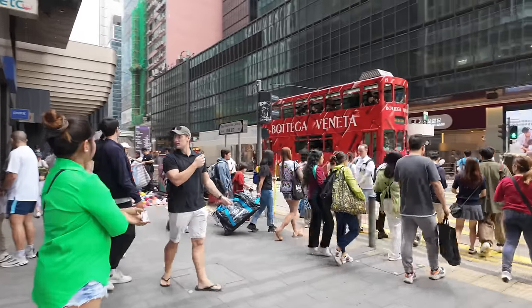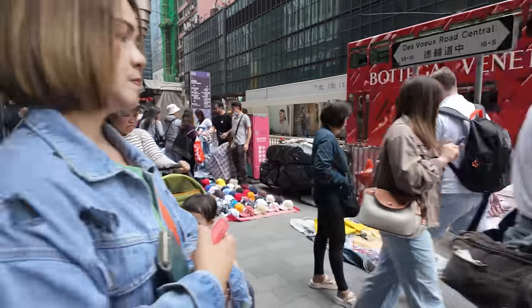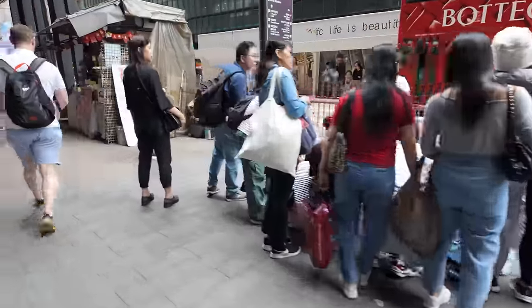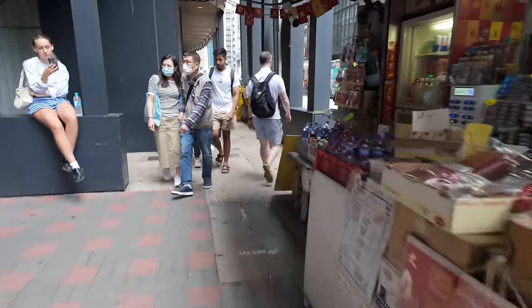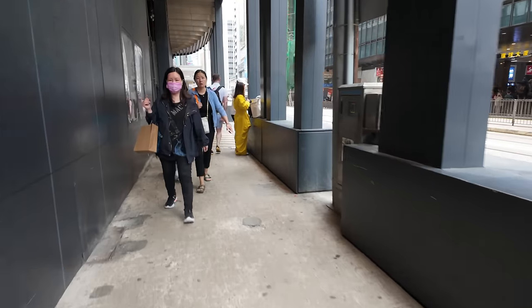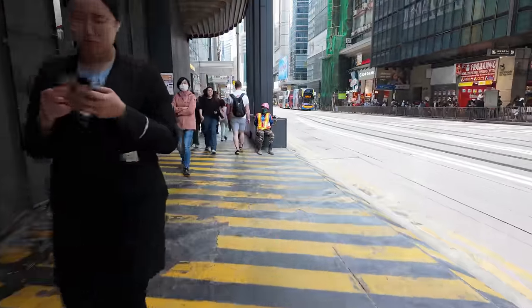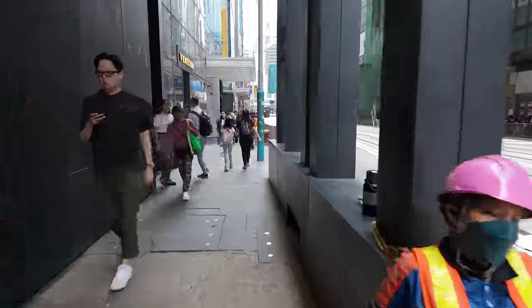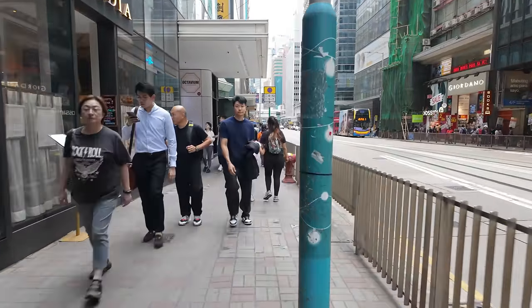There we go. Yeah, it's a box. I don't know what it is about the Yankees hats. Everybody wants a Yankees hat. That's a model shoot there, that girl in yellow doing some sort of fashion shoot with the trams. It's pretty common to see around this area.